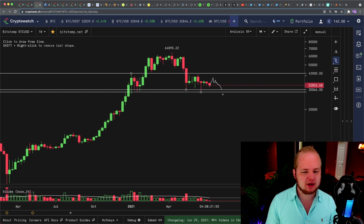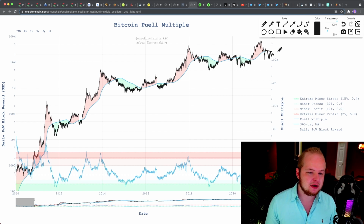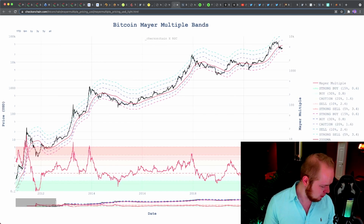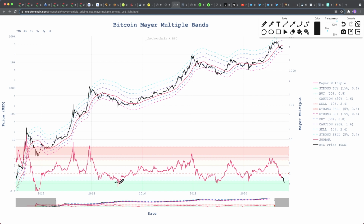If Bitcoin's price was to come down further, let's say we came all the way down to like 25K or something like that, very likely the miners would once again be sitting in an area of extreme stress, right? Chopping down in this range here, which would put us in a good area of accumulation before potentially coming back up later on. And the Bitcoin Mayer Multiple would likely be sitting in an area of generational buy, right? We've only spent very little time here in the past at these low levels.